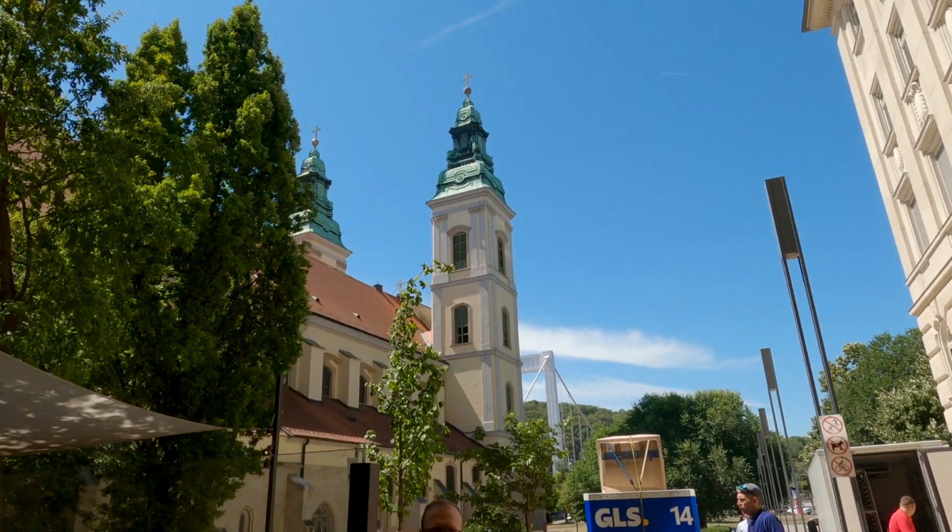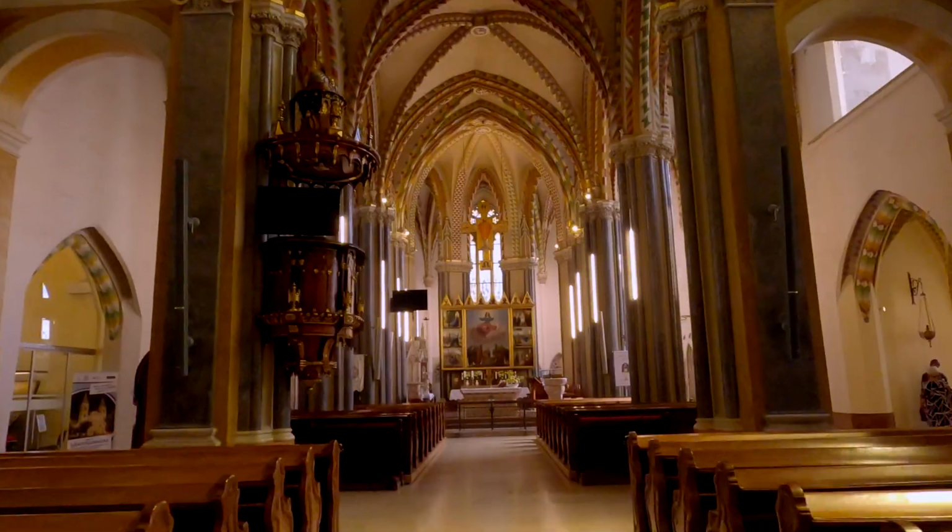Just like on the side of Buda, there are a lot of religious buildings on the side of Pest. A lot of churches that used to be mosques when they were colonized by the Ottomans. But this is one of the most beautiful churches right along the Danube. It's the inner church of Budapest, of Our Lady of the Assumption. Let's go check it out.